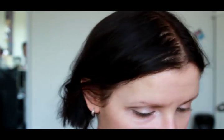Okay, so you can see how nice and sort of shimmery and glittery those eyes look, and I'm just going to pop on some mascara. And which one did I pull out today? Oh yes, the L'Oreal False Lash Wings.